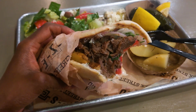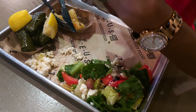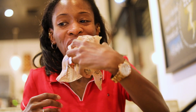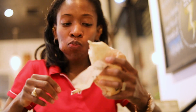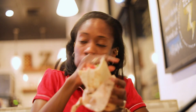It's really just like a handful of fries that they add in, which I wouldn't have thought of, but it makes for a really nice combination. You get just a slight bit of saltiness in there, and it's probably one of the best gyros that I've had, and I've had quite a few. I just like the way that everything came together, the combination of flavors.